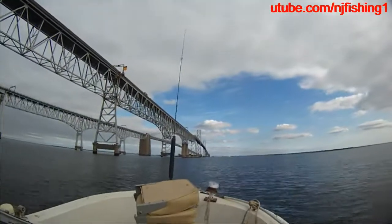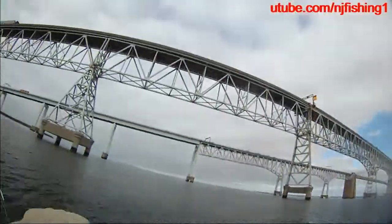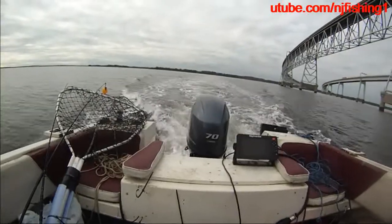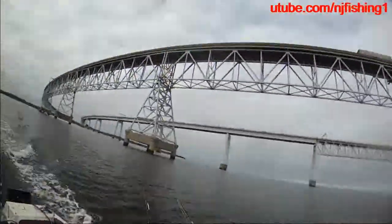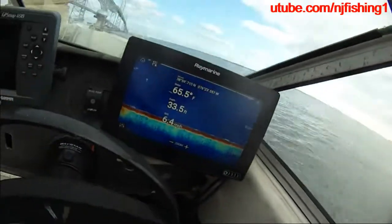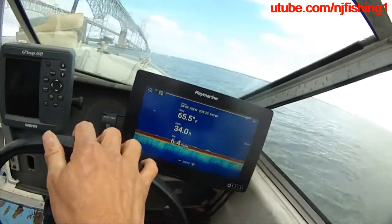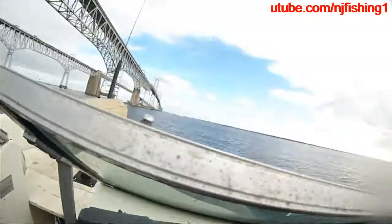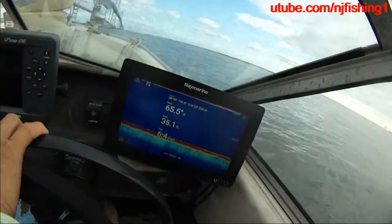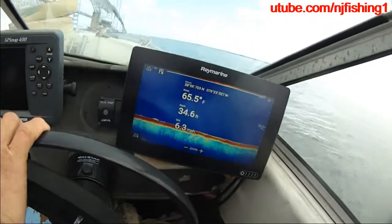Bay Bridge on top of us. Going at 6.4 miles per hour. Bay Bridge. Yamaha 70 horsepower. It's a Bay Bridge. See nothing over here. I'm gonna try to get over there to live line our fish. Right now it's about 35 feet deep.